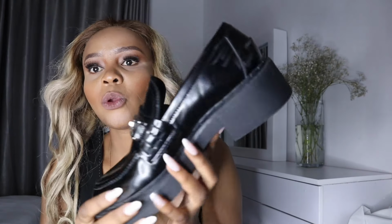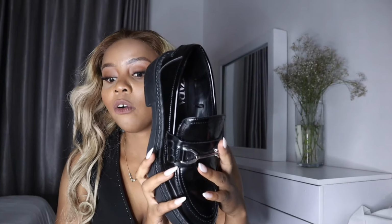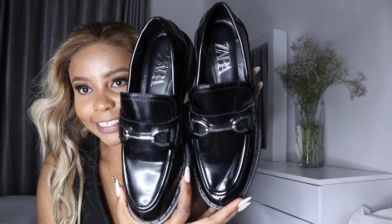I promise. We have this beautiful Zara loafer. I sold this, unfortunately, and I'm so sad. It's such a perfect shoe. You know, loafers did make a comeback last year, and I still believe that people are still going to wear them this year. I love them. So in case you want a pair of loafers, please send me a DM or check out my page at Tekla Fashions. You might find yourself beautiful loafers. I'm really jealous.